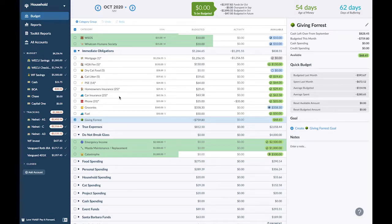Cash spending. This was a fee for an ATM, but maybe I will put this into MISC and personal. Go back to my budget. Move this to MISC. And I think I'm just going to hide this. I used to be using it in addition to this unlinked cash account, but I'm just going to hide it.